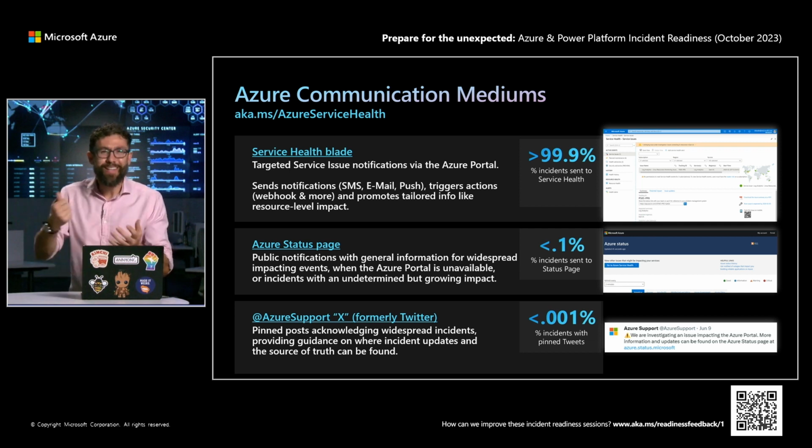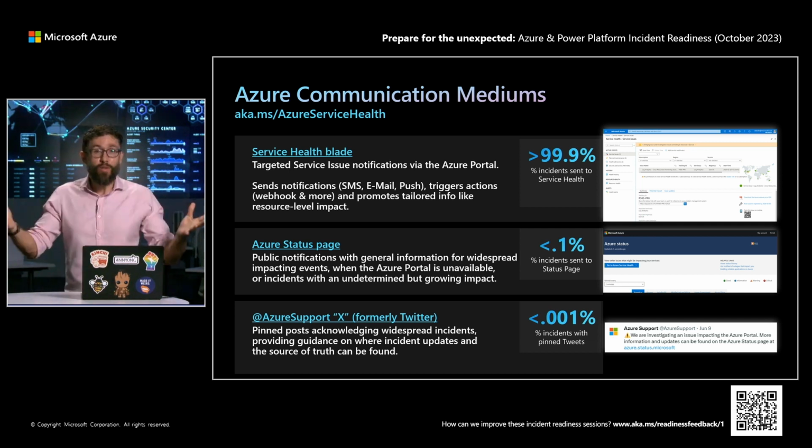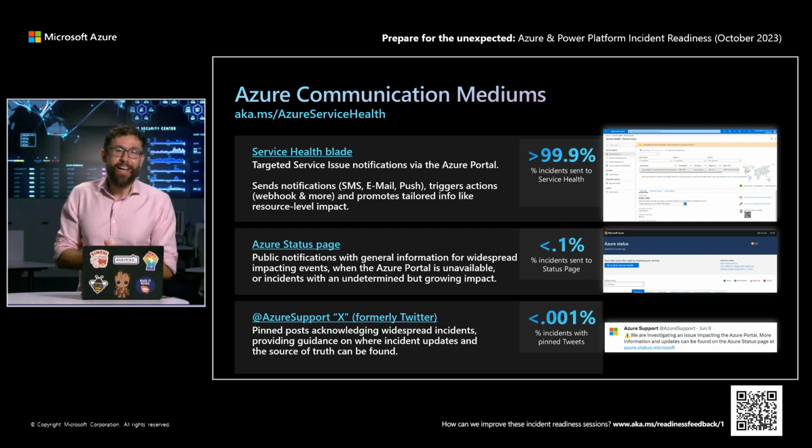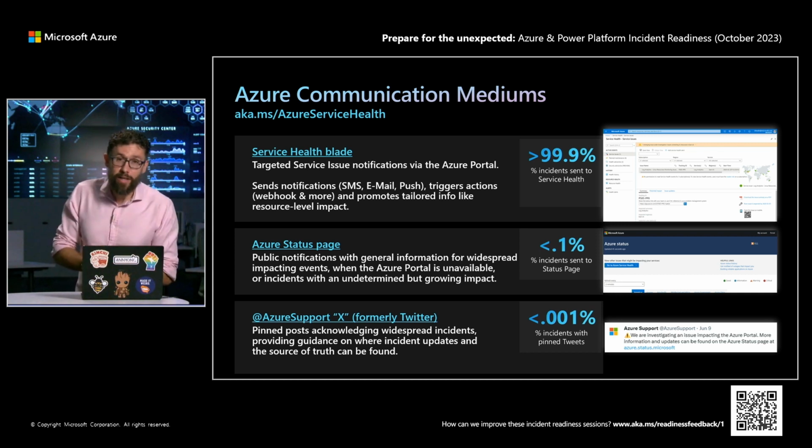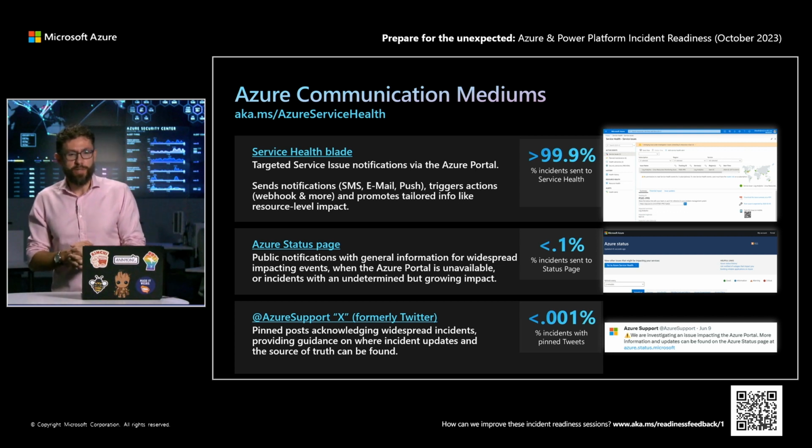We've actually been very public around this is when we will use our status page, only in these few scenarios. I'm hoping someone can paste the link in the chat now. And then lastly, at times, of course, we do communicate on Twitter. We have our handle at Azure Support, but very seldom will we respond there, because most incidents we're communicating mostly directly with customers. Very seldom do we go to the status page or Twitter.